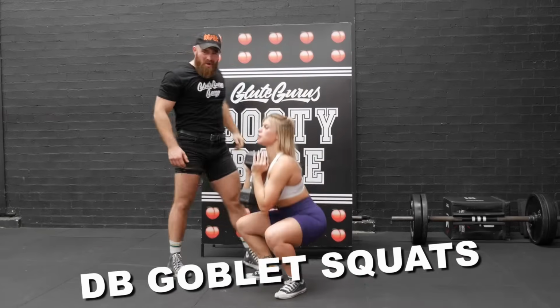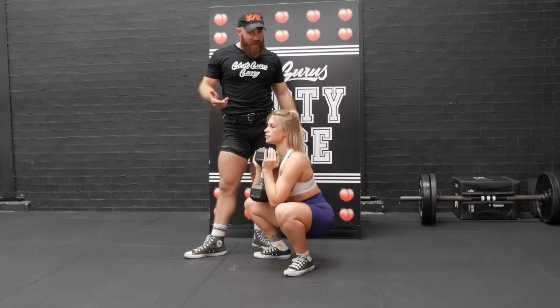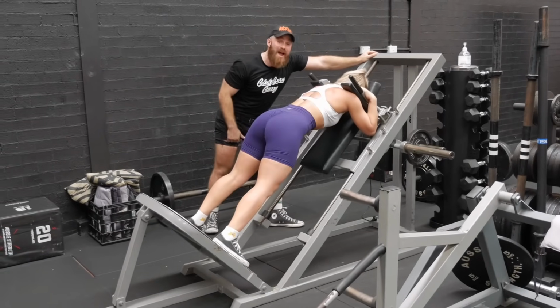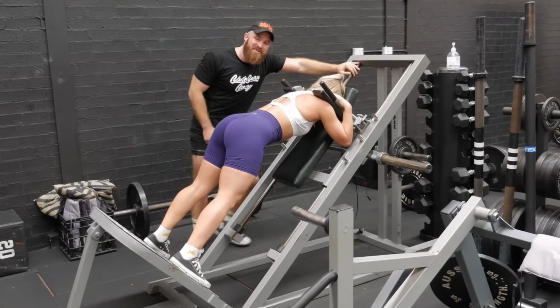Are you new to squats, or maybe you're just sick of using a barbell? Well, why don't you give dumbbell goblet squats a whirl? Don't mind sticking your butt out in the middle of the gym? Well, why don't you try out some reverse hack squats to get a serious stretch on those glutes.